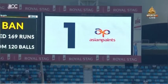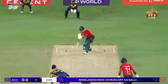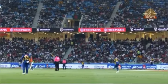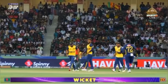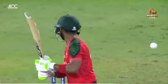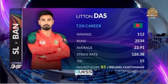So need to, always important. Oh, he's bowled him! That is absolutely brilliant. Bangladesh lose their first. Tanzid, then Litton Das, the skipper.